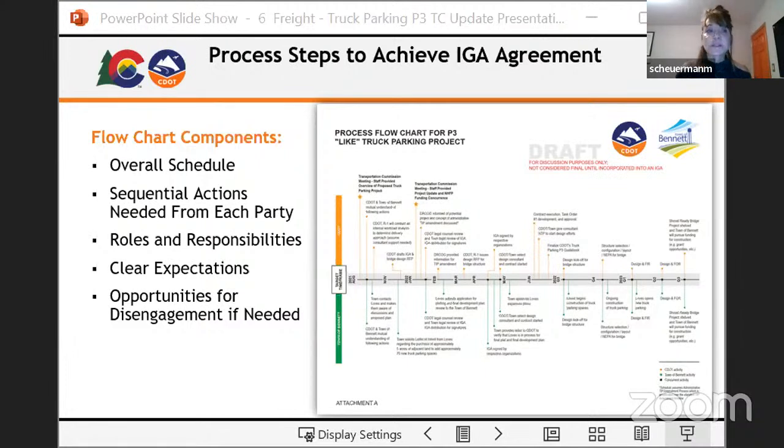A couple things that this process flowchart does include is obviously an overall schedule, sequential actions needed from each party, so there's no confusion. Everyone knows what they need to do and when, their roles and responsibilities, clear expectations. And we also have included in here opportunities for disengagement if needed. So next slide, please.